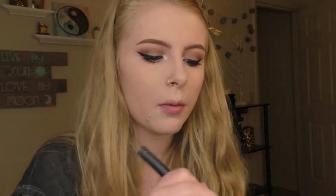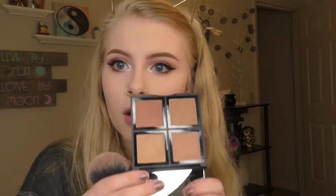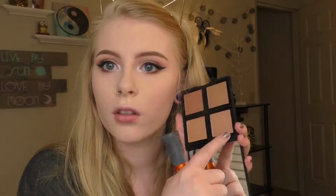And I'm going to contour with my regular fawn shade, just like always. And I've never used this palette before. This is the e.l.f. bronzer palette. I'm going to go in with the shade right here because it looks like it'll be the lightest. I'm going to go in just a little bit because I don't know how pigmented this is. Ooh, that's nice.